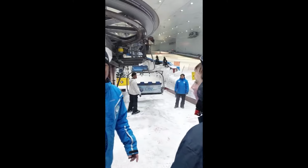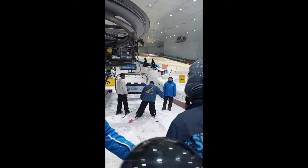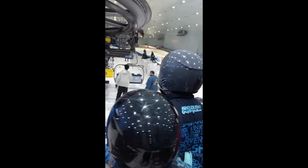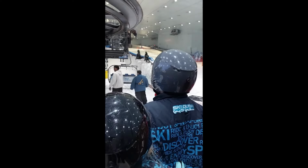Kids in the middle, okay? Yeah, kids in the middle, we will be on the end. And we want to do the zip line, that's on top. Don't forget to get up on the halfway. And go up to the cupcake.